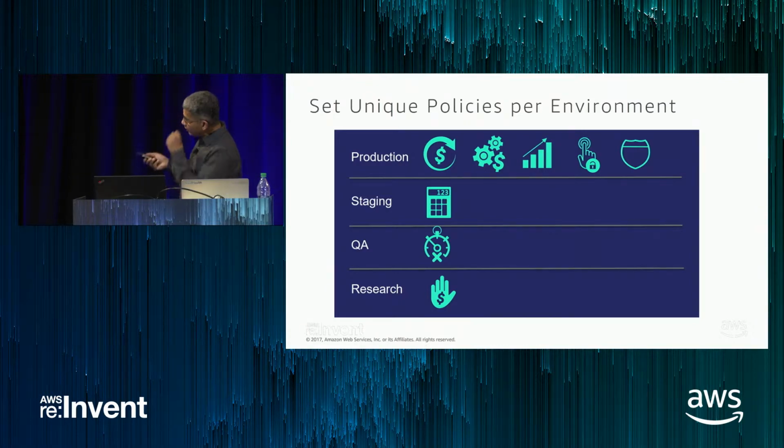So if you think about this, this is an environment-based segmentation for a SaaS vendor. You might have a production environment, a staging, a QA, and a research environment. And you can't run all of these environments by the same rules. Production is typically the most expensive, the most sensitive, and the one that gets the most attention, right? So you want to do multiple things in your production environment. You want to keep track of your costs. You want to make sure it's not going up really high.